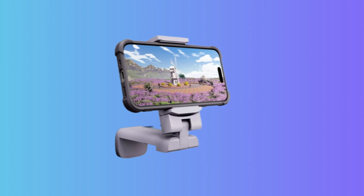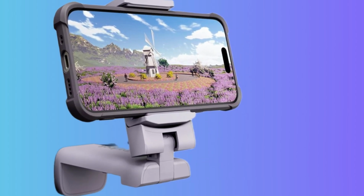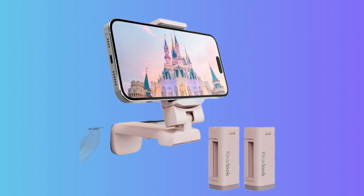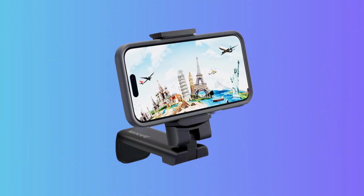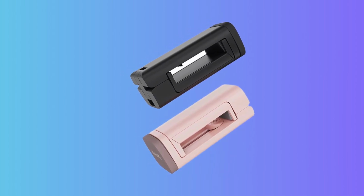This clever little device clips onto your tray table and holds your phone at just the right angle. With its 360-degree rotation, you can adjust it to find the perfect view. No more awkward neck angles or straining to see the screen. Just sit back, relax, and enjoy your in-flight entertainment like never before.